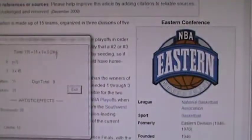So that was cool. We solved the Eastern Conference and the Western Conference. I love solving the big things. Like, this is emblazoned on, you know. That's so cool. I love graphics.